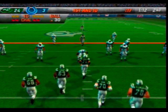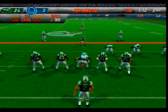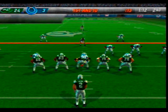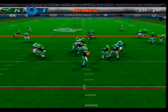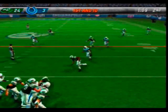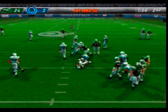First and ten. Ball on the 30-yard line. Here we go. Number two, looking to pass, lines up with five wide receivers. Here they come. Pressure, gets rid of it, right on target to the wide receiver.